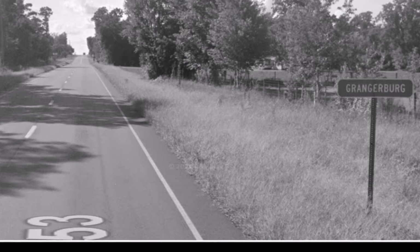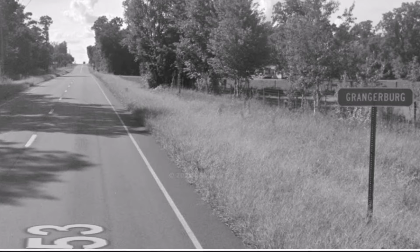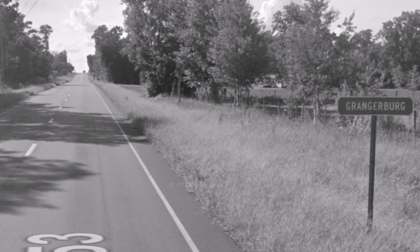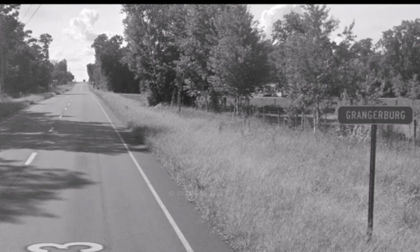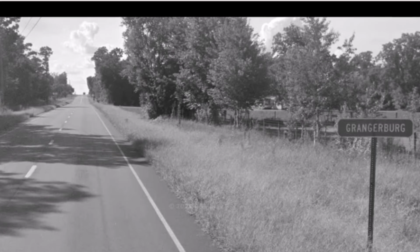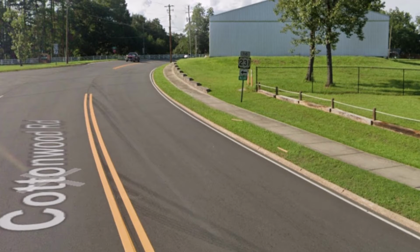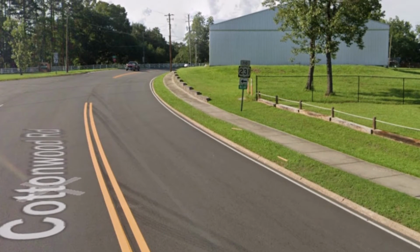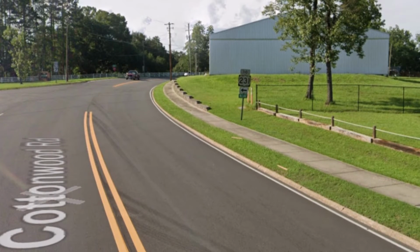Just beyond that, and I don't know why this picture scanned in black and white, but it did, we have a sign telling us we're in Grangerville. Once again, that's that little bitty community that we saw earlier. It didn't really have much, just a crossroads. Beyond that, we have a place where you can turn left before you get into Cottonwood to meet up with US 231 in McLean, Alabama.